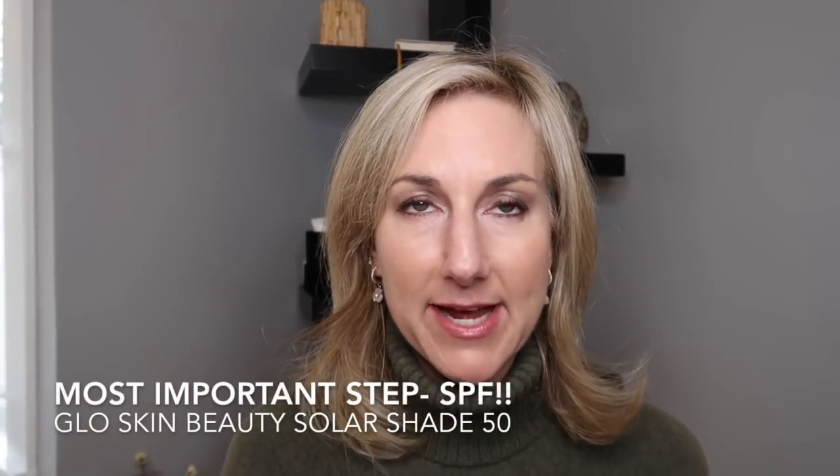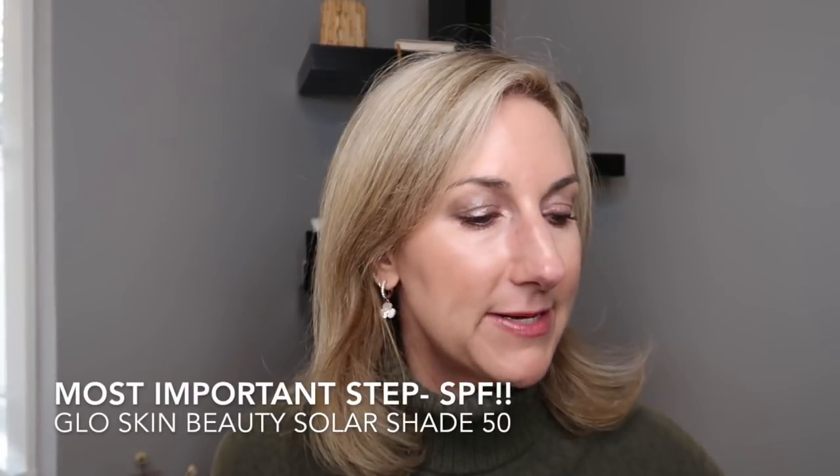Then after you do all of that, I believe they recommend it as well, but I really recommend SPF. As we're going through all this expensive skincare, I do want to tell you the one thing that I think is the most important out of all of these products is your SPF. And I am going to go ahead and tout this again. My favorite SPF is the Glow Skin Beauty Solar Shade SPF 50. You guys, this is my absolute favorite ride or die SPF, and I've tried a lot.